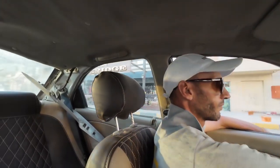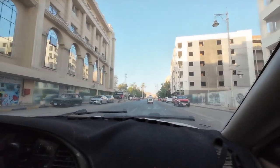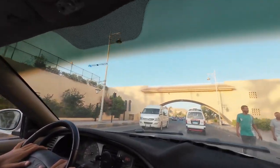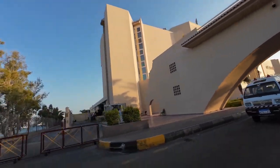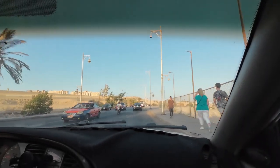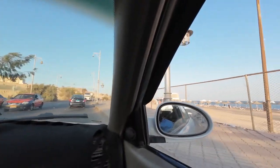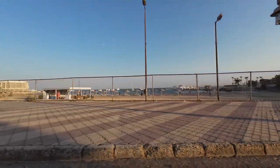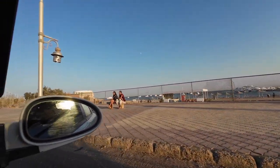London Bridge, is that it? London Bridge, nice. Okay. There's Hurghada Museum there. So, there's a museum. I'm assuming this whole building is the museum there. What's this beach? Oh, I didn't see that. Nice. Lovely.